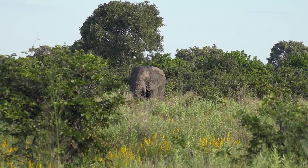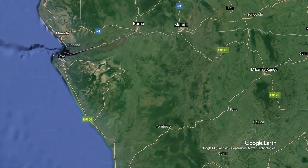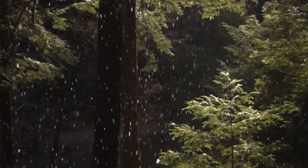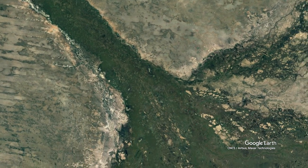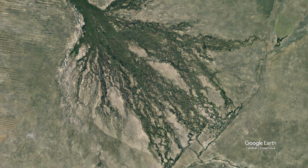How can you find so much water in the Kalahari Desert? I thought deserts had no water. Far away from Botswana, in the rainforests of the Congo Basin and high in the highlands of Angola, rain falls. During the rainy season, so much rain falls that it cannot be absorbed by the land, so it rushes down the river, and as the river reaches Botswana, it spreads out and sinks into the desert as a massive inland delta. The Okavango Delta is formed.